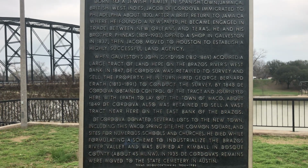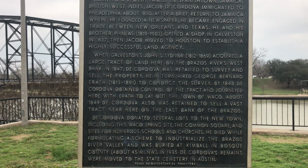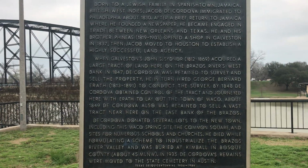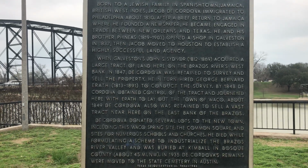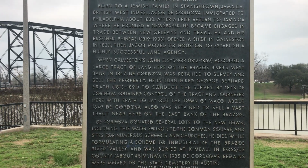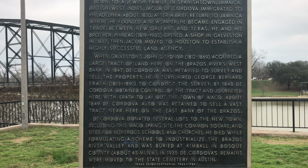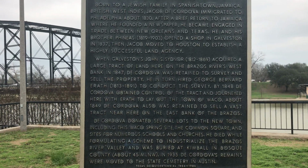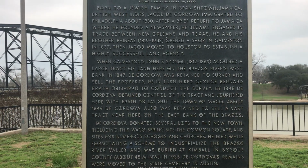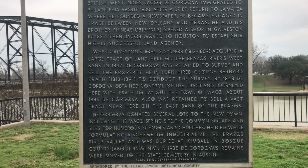About 1849, de Cordova also was retained to sell a vast tract near here on the east bank of the Brazos. De Cordova donated several lots to the new town, including this Waco Springs site, the Common Square, and sites for numerous schools and churches. He died while formulating a scheme to industrialize the Brazos River Valley and was buried at Kimball in Bosque County, which is about 45 miles away. In 1935, de Cordova's remains were moved to the State Cemetery in Austin.